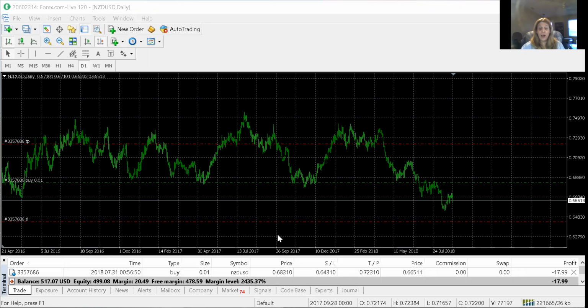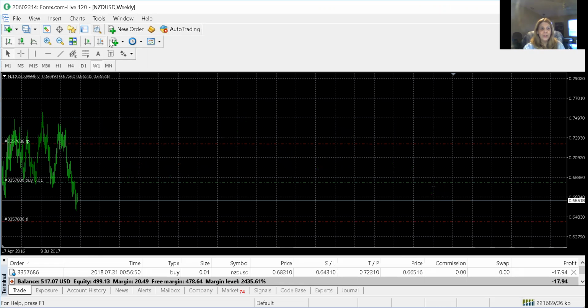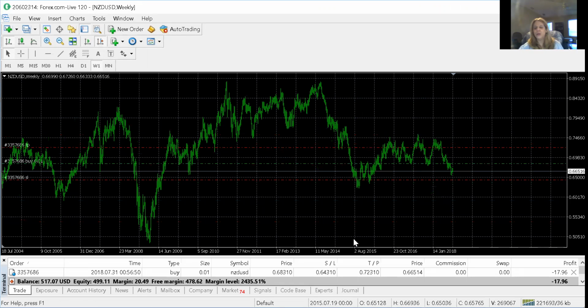Now, I've been training on this one pair, New Zealand USD, NZDUSD, and we've been following it for quite some time. If you take a quick look at this chart, you can see that when we left it yesterday it was at a negative $12.08. Today, it has dropped to a negative $17.98. But don't despair. This happens all the time, and it can be seen on a weekly time chart. So I'm going to pull that up for you so you can see exactly what I'm talking about.